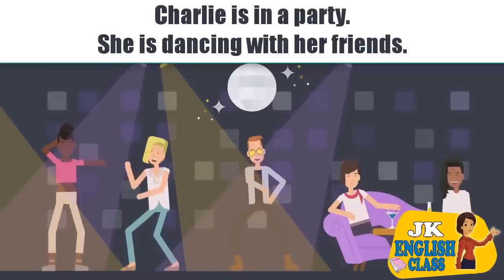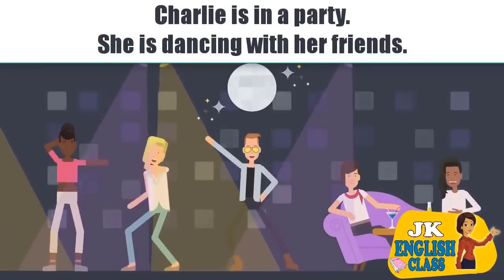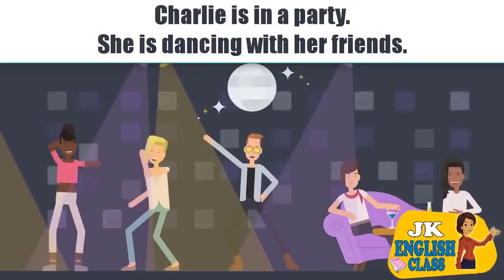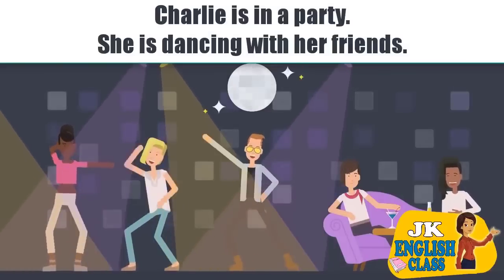She is dancing with her friends. Ella está bailando con sus amigos.